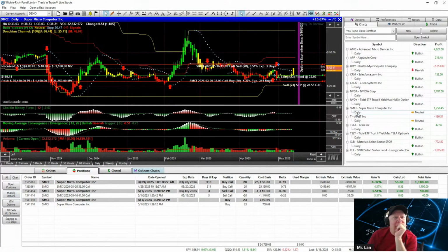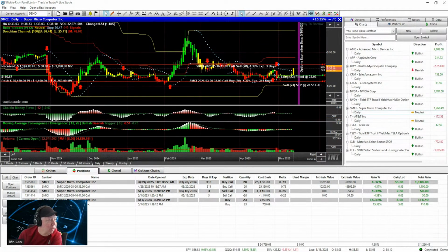All right, Super Micro Computer. This one here has been causing us a little stress too, but it's back in the game, back in business. Let me get over here. So Super Micro, I think we put some shares. We bought this one on the day trade thing. So we were day trading this one.